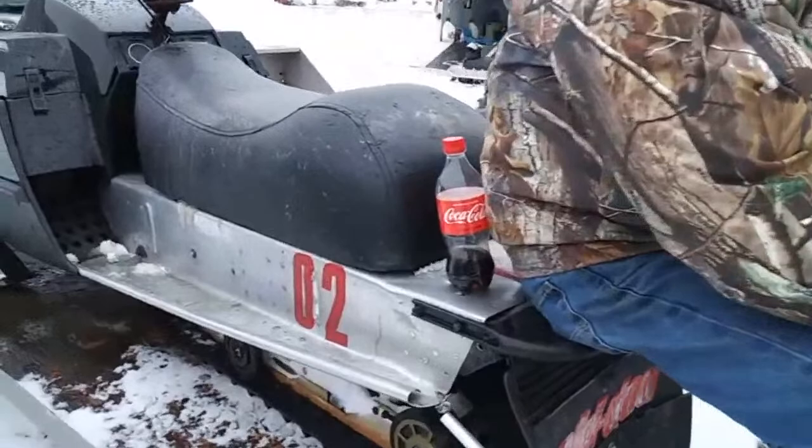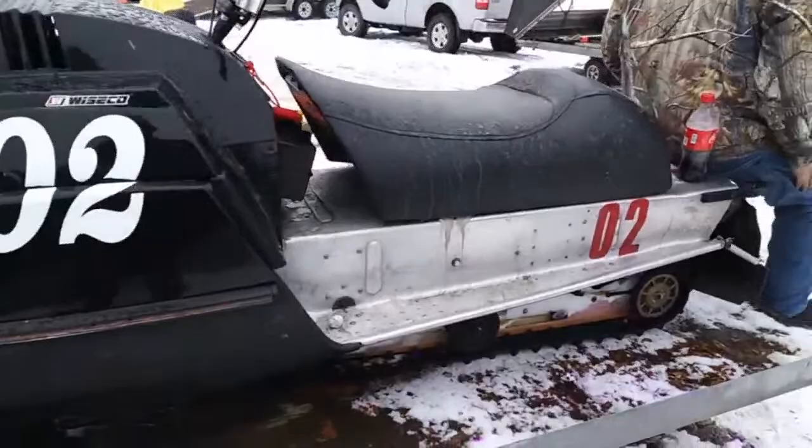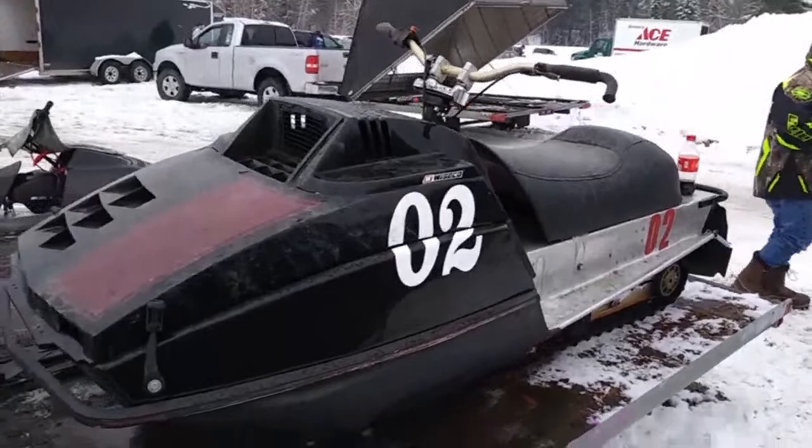What's this, a Citation? Yeah. Nice. With an MXZ seat? Yeah. Nice. I like it. That's probably a lot more comfortable with that seat, isn't it?